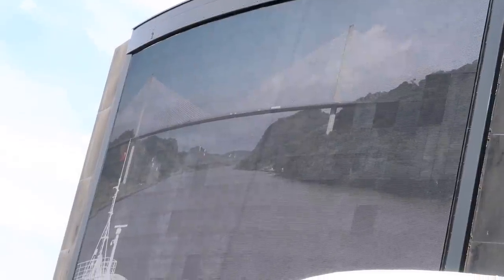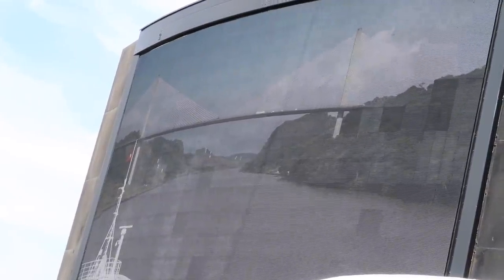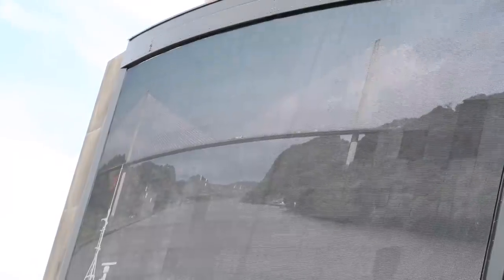From the bridge camera, you can see we are approaching the Bridge of the Americas. And there's all kinds of traffic on it. And it's beautiful. It's very pretty.